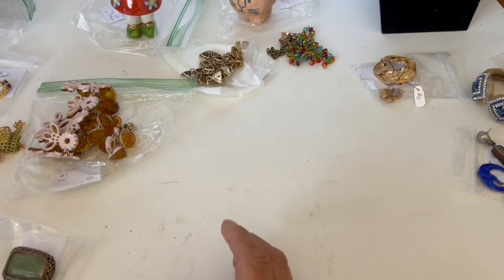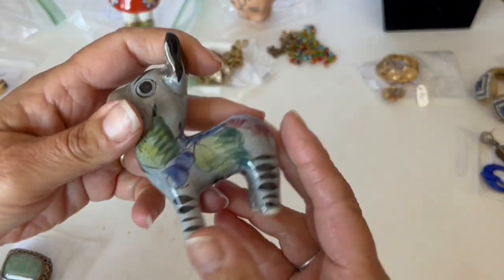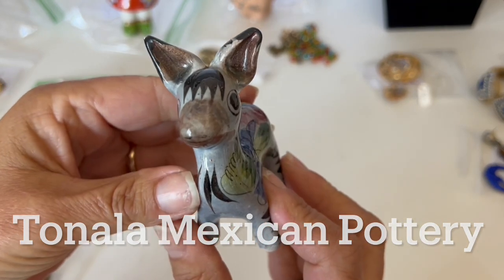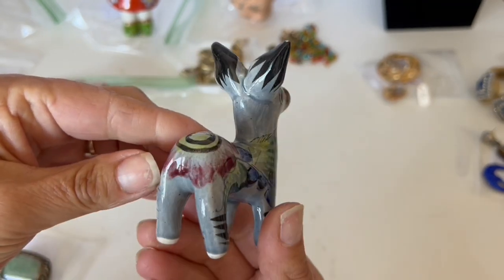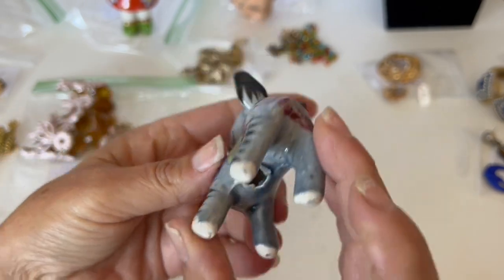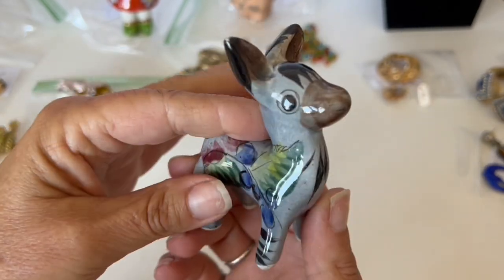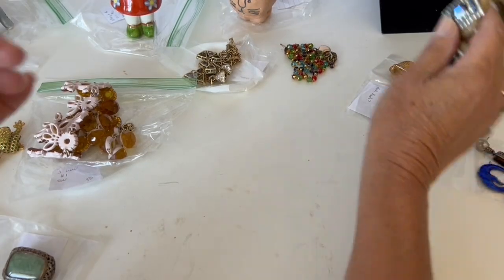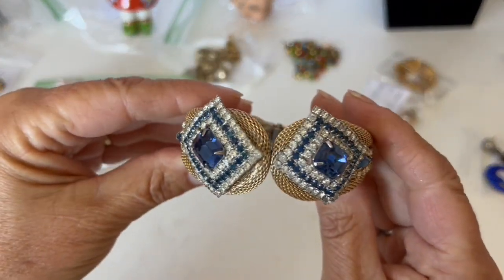And then the last piece of pottery that I found was this Tonala Mexican. I'm not sure, is that a deer or is it a donkey? I am not sure what this is, but he's a cute little Tonala pottery critter.